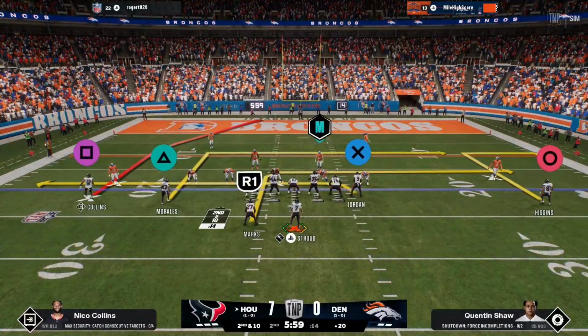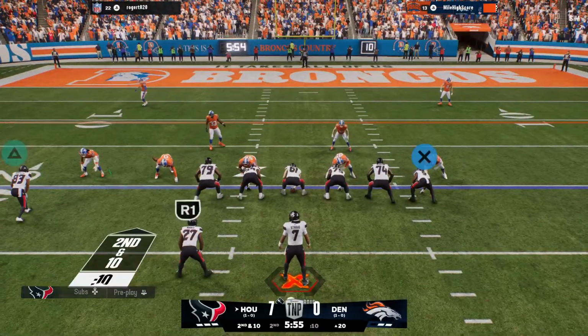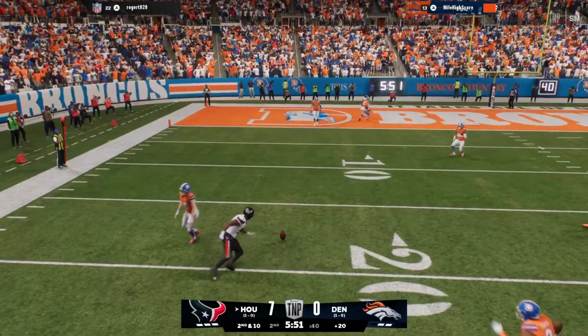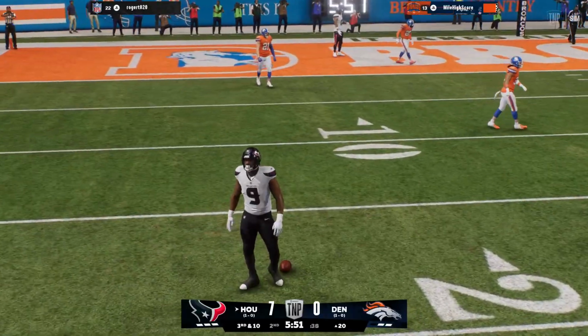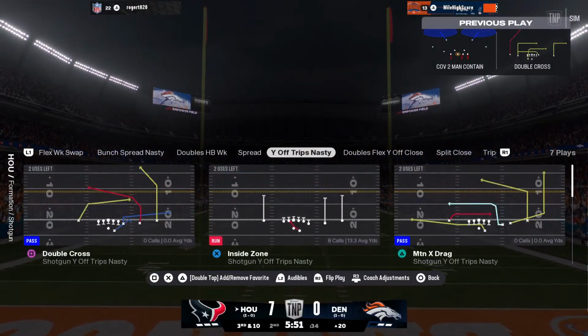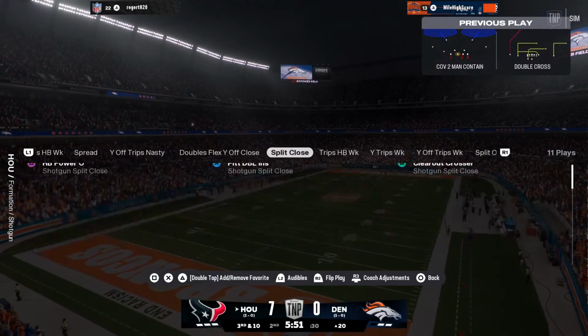Now a 2nd and 10. Here's Stroud. And that's off the mark, incomplete. He's trying to get that to Brevin Jordan. And it's 3rd down. And 10 yards to go.